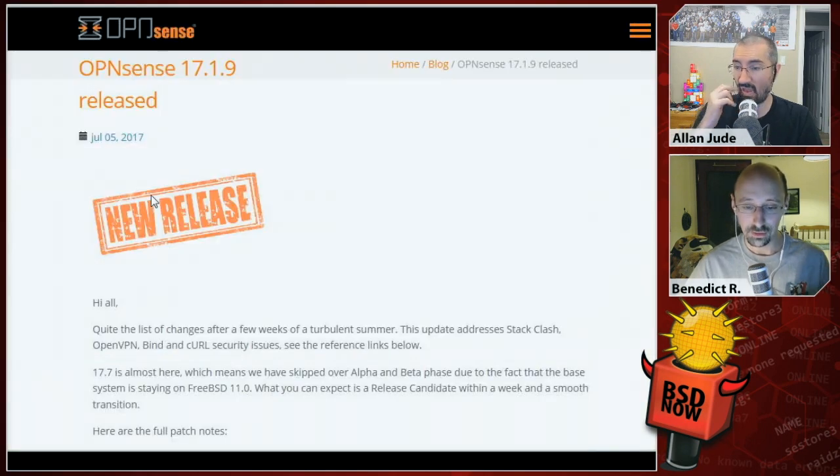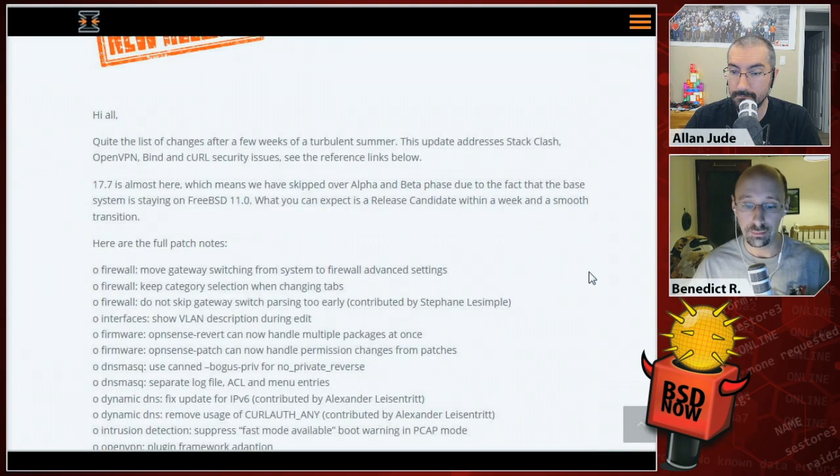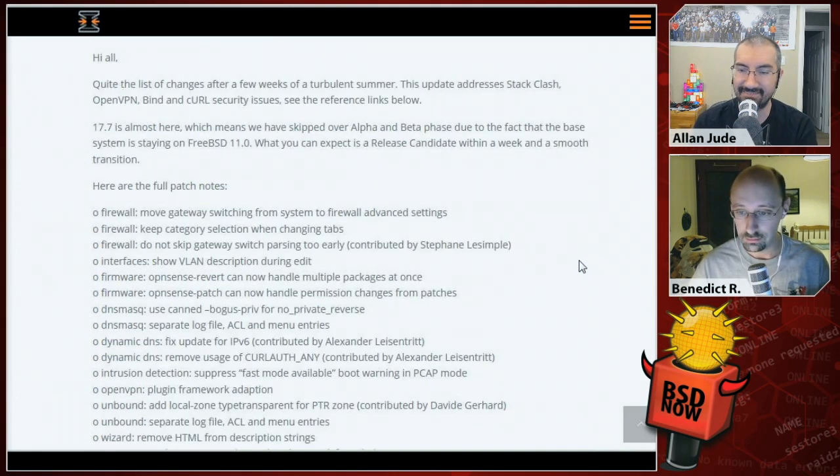Cool. So great updates from OpenBSD, and also a new big release from OpenSense. This is version 17.1.9, which has been released. Right. So it's not a big release, it's a small one. Yeah, but looking through the number of changes, it could be a major release. But if it's just a small one, that's also fine.